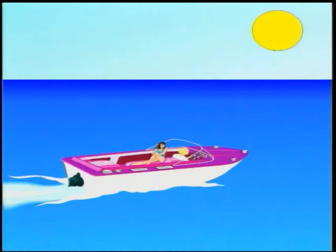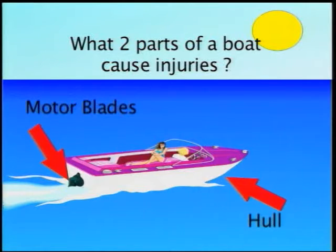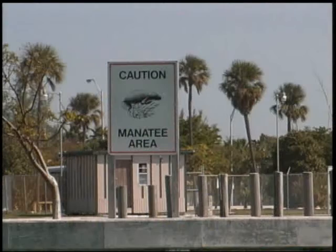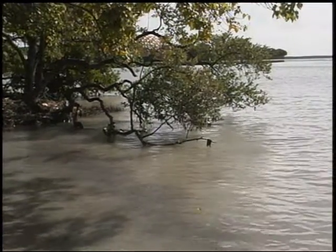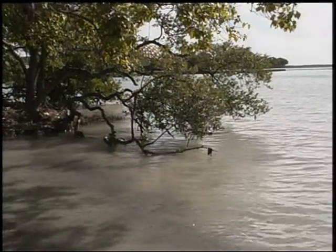Collision with motorcraft vehicles is a major problem for manatees. What 2 parts of a boat cause these injuries? If you guessed the hull and the motor blades, then you are correct. To avoid injuries to a manatee while on a boat, you should always wear polarized sunglasses to help you see into the waters ahead of you. Obey posted speed signs, especially during manatee season. And try to stay out of shallow water areas while in your boat. This is where manatees tend to eat and rest.